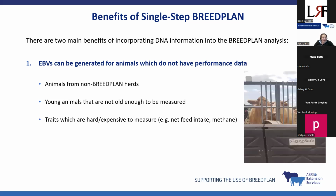We can also do that for traits which are hard or expensive to measure. So, for example, net feed intake and methane are traits that are expensive to measure. We have got net feed intake EBVs in BREEDPLAN currently for some breeds. We do not have a methane EBV, but it is one of the research EBVs that's currently being investigated in research projects in Australia.